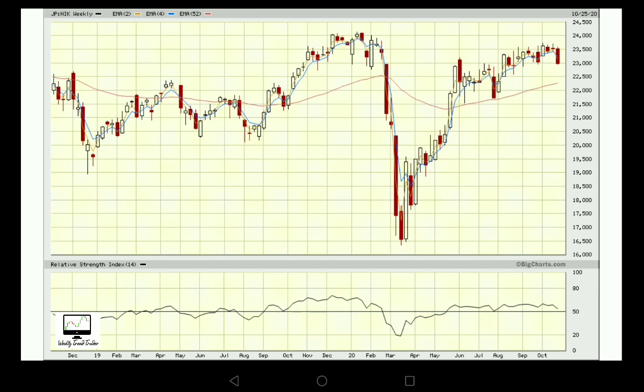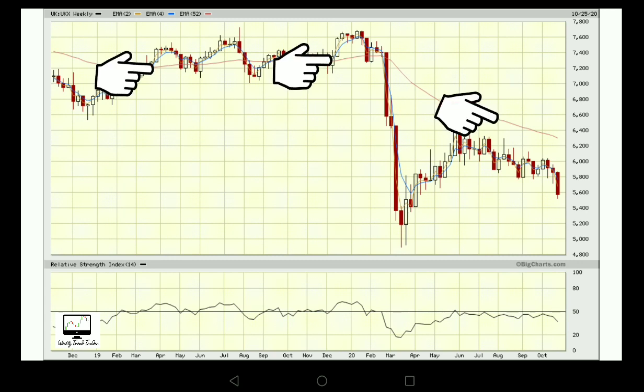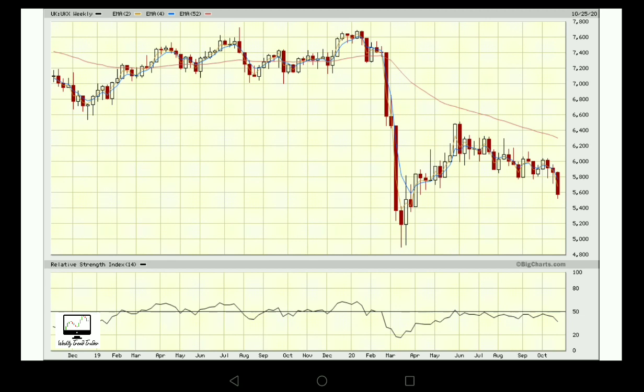Let's move over to Europe and let's look at the FTSE 100. So here's the FTSE 100 in the United Kingdom. Look at the 52-week moving average there. Most of 2018, 2019, pretty flat, running through the middle of the price action. However, we had that level of 7,600 that we bounced off in June and July 2019, and we bounced off it again in December and January of this year.